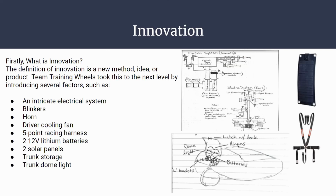Now, the things we were going to run would be left and right blinkers, a horn, a cooling fan just to blow on the driver, and a 5-point racing harness. I already spoke over the batteries. We were going to have 2 solar panels, which were going to be hooked up to trickle charge the batteries themselves. And then, as Caleb just mentioned, a trunk storage compartment and a trunk dome light. The dome light would illuminate the trunk, giving you room to see and everything such as that.